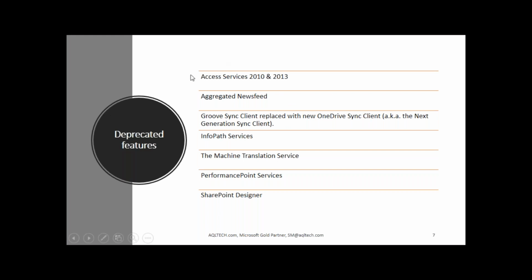All right, so let's talk about some of the deprecated features of SharePoint 2019. Access Services 2010 and 2013 is deprecated. Aggregate News Web Part is deprecated, and it will be set in read-only mode. The Groove client has been replaced with a new OneDrive sync client, which is the next generation sync client. The Machine Translation Service is deprecated. PerformancePoint Services is deprecated also.